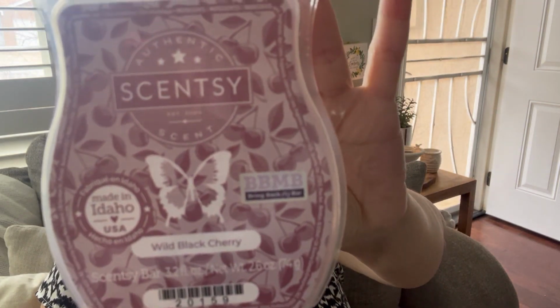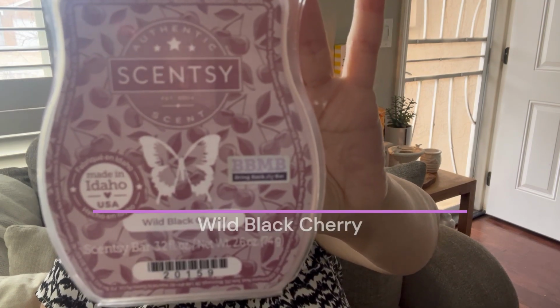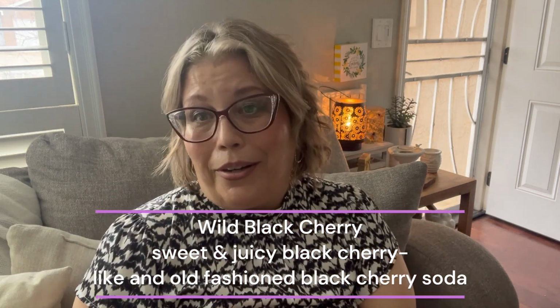This is a former Bring Back My Bar of June of 2021, and the scent notes are sweet and juicy black cherry, just like an old-fashioned black cherry soda, and it absolutely is. Very heavy on the cherry. Now, some people feel like they get a cough syrup vibe from it, but I don't. I definitely get a black cherry soda, because to me and my nose, I'm picking up just a tiny bit of almost like a fizziness to the scent.